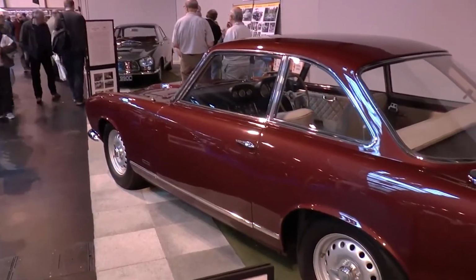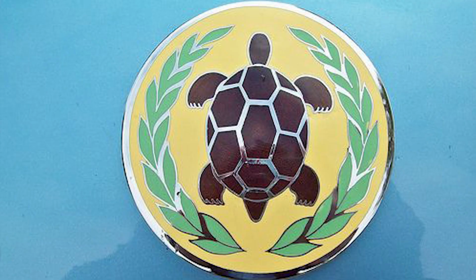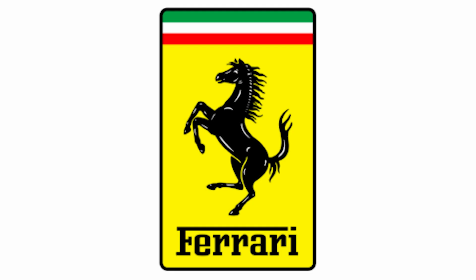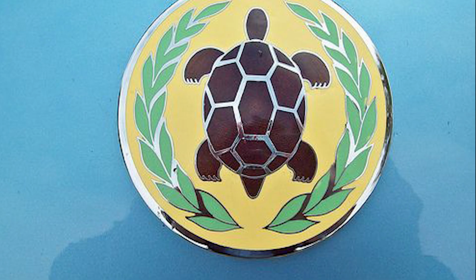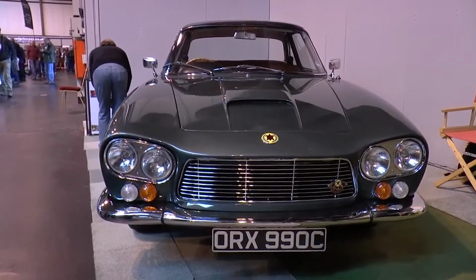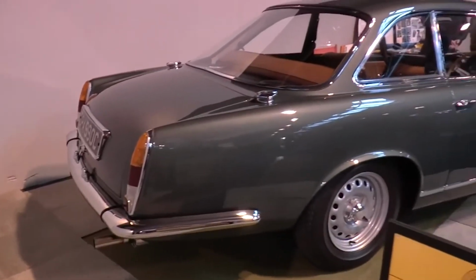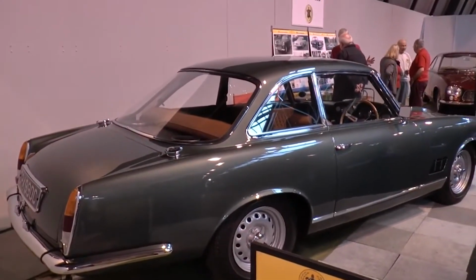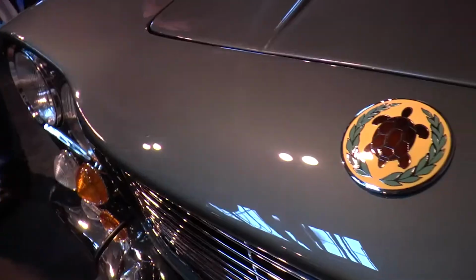Now I will say they did make some questionable choices in some departments, for instance the Gordon-Keeble badge. You see, while most GTs have something aggressive, like a prancing horse, a charging bull, a growling cat, the Gordon-Keeble had a tortoise. Why? Well, because during the photo shoot for the prototype, a tortoise wandered onto the set and seemed entirely unfazed by the roaring V8. Gordon and Keeble, perhaps slightly mad from a lack of sleep, decided that this should be the car's emblem. And let's all be honest for a second, when you see a tortoise, you don't really think of speed.